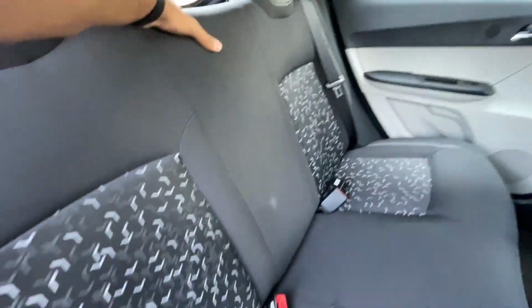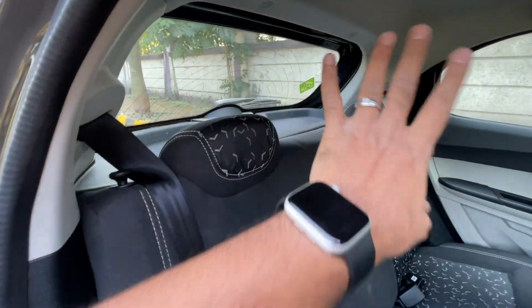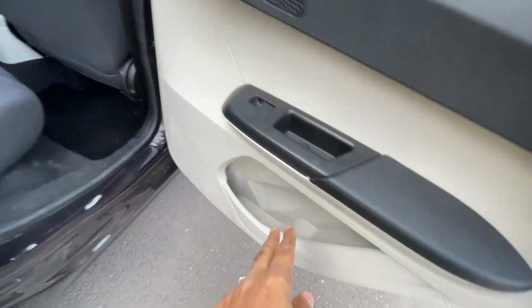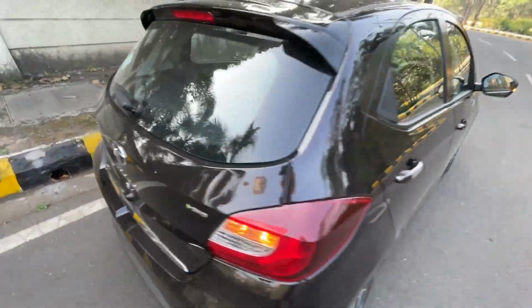I am going to try and shut this. Yeah, now it's shut. Rear passengers do not get a head at all. No adjustable headrest. No headrest in the center, so no head for the center passenger. Sorry about that. And you see, lower pockets are actually decent sized as well. Hard plastics are there in plenty, but obviously at this price you would expect all this and more.